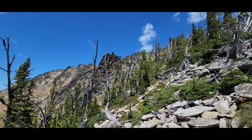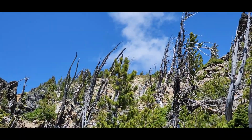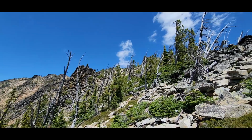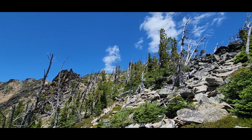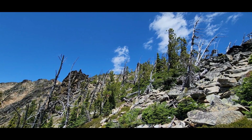And Bass Peak up there. So I'll meander my way through this stuff here without trying to lose too much skin on these trees. And then we're good.